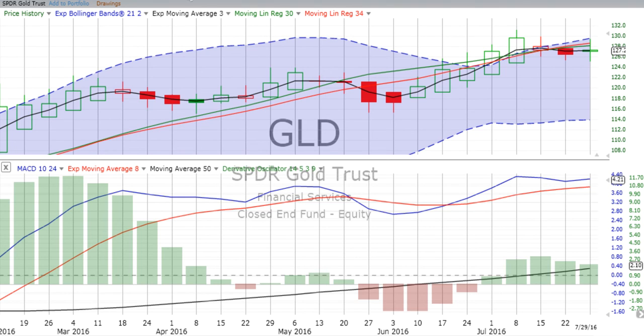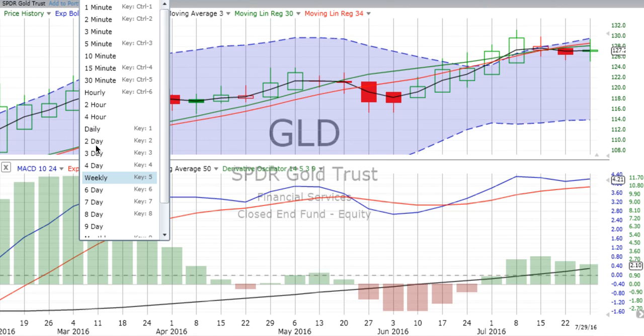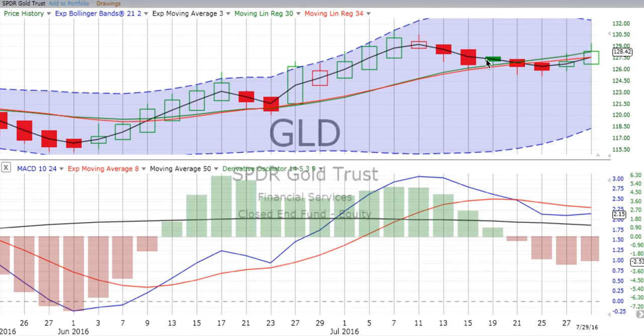What do we see? Oops, I went to the weekly chart instead of the 2-day. What do we see on the 2-day chart on gold? Well, gold is in a confirmed down move on the 2-day chart, still in a confirmed up move on the weekly chart, all of our charts in confirmed up moves, some just barely. But what we see on the 2-day chart is gold trying to move back over. Derivative oscillator is still very negative. We don't have a crossover yet going back up. So gold's in a confirmed down move right now.